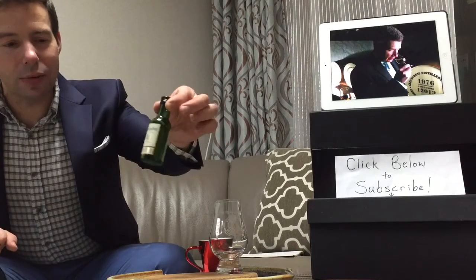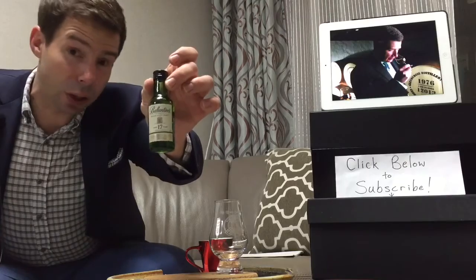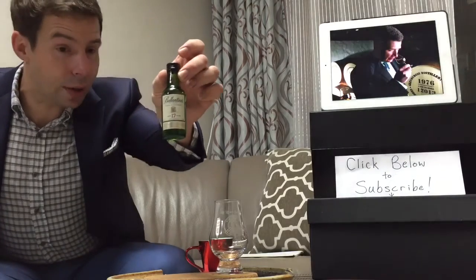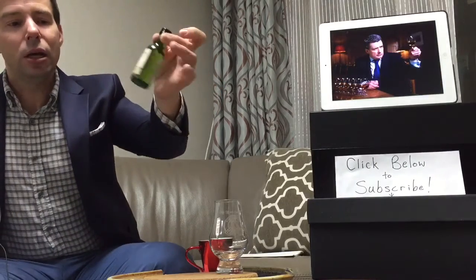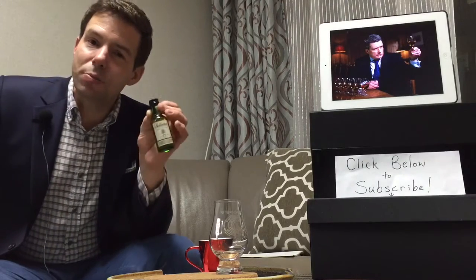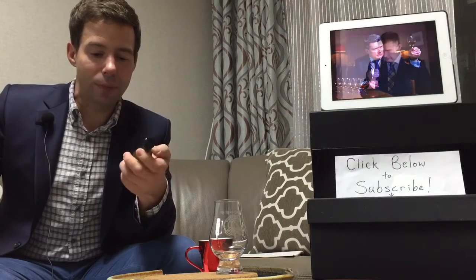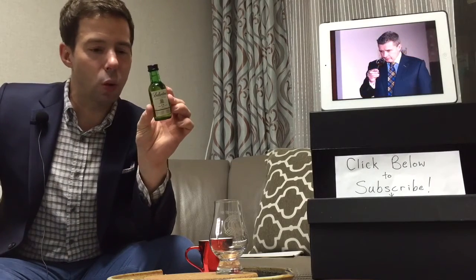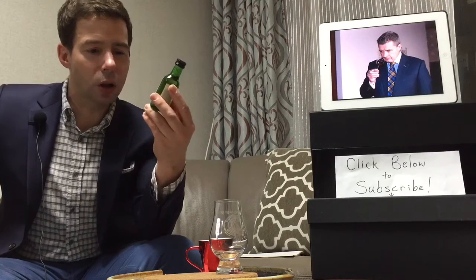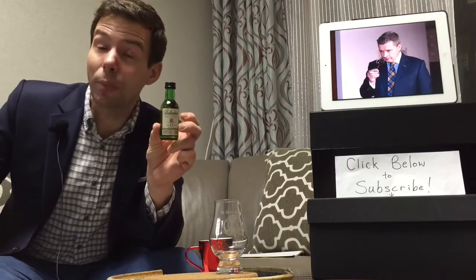This one is the 17-year-old blended Scotch whiskey, Ballantine's. I've got a little sample here. Sorry that's not a full-sized bottle, but you know what? I found that and I thought, boy, if I just get this little one, I can do a nice review just with that. And this was about $15 for that little guy. And it's going to help me a lot, isn't it?